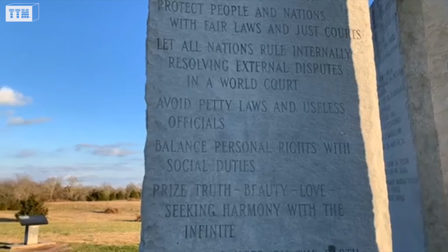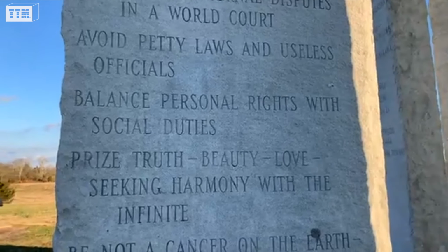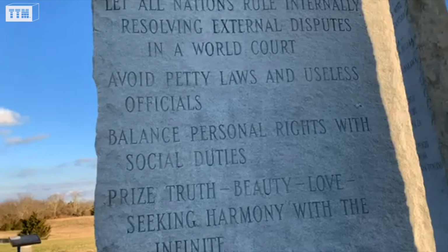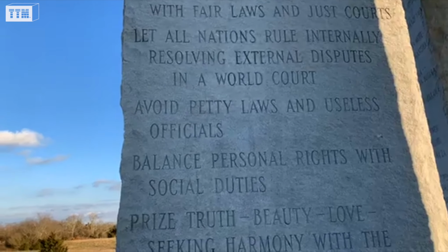Balance personal rights with social duties. Now, balancing personal rights with social duties, yeah, that makes sense in form as far as like a republic. That's what a republic is, putting the needs of the nation over the needs of the individual.